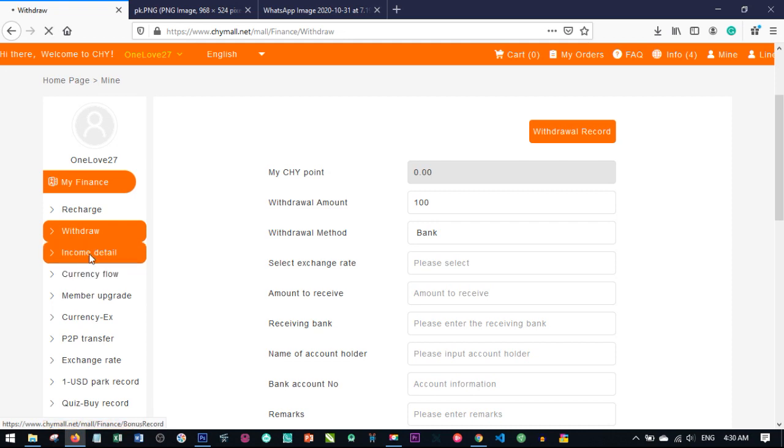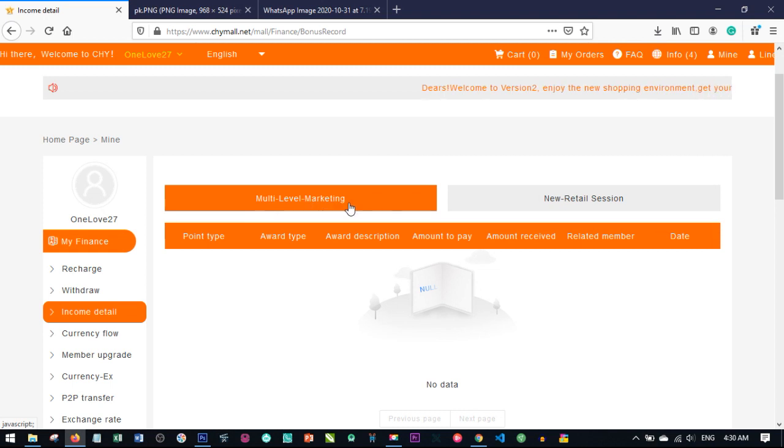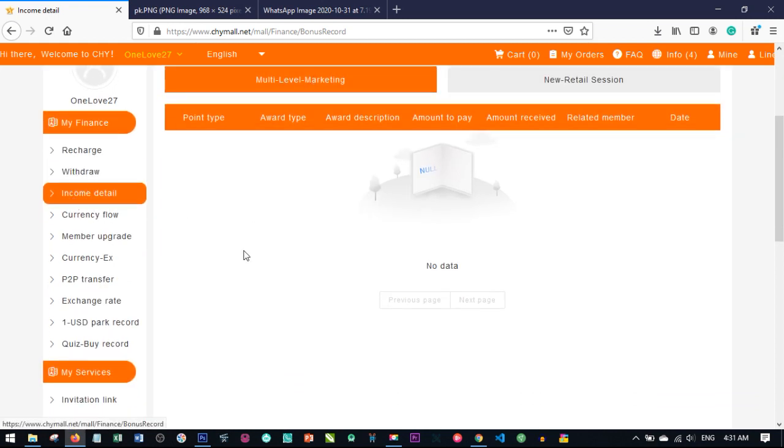Then the income details are where you will see all of the incomes you are making for the multi-level marketing. If you start referring people, and for the new retail, once every trade happens from your account, the amount of money you are earning from those who are trading, you see the details where it says the new retail. And then the multi-level is everybody you're referring to the platform, the amount of money you are earning. This is where you'll be getting it from, this income detail.